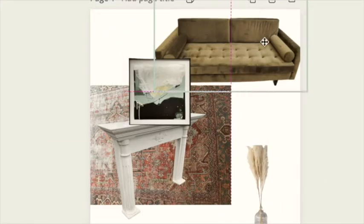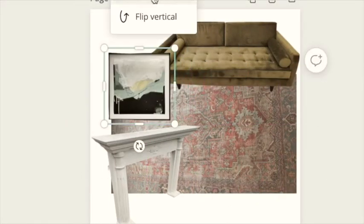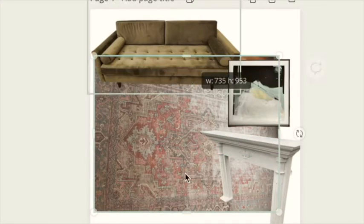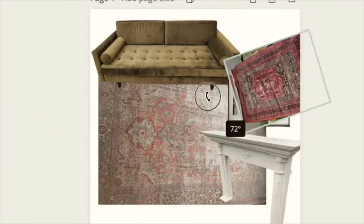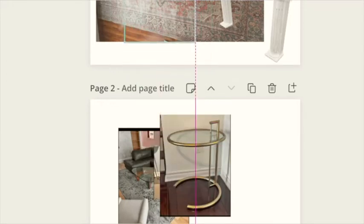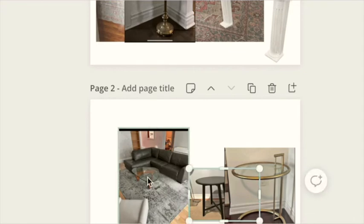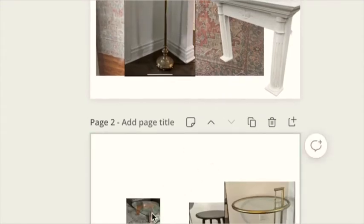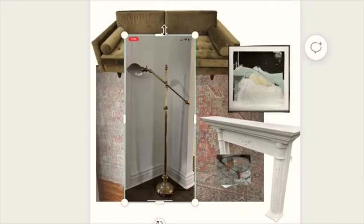I think the art looks so good above it, and I totally realized while editing this that I turned the picture upside down and the drips are now going the wrong way, so I think that's so funny. Okay, so now I'm just bringing that beautiful brass lamp up to put beside the couch, and I'm also just getting our coffee table ready. I am so happy that I took a screenshot of that person's coffee table.